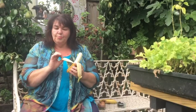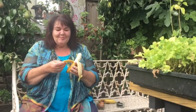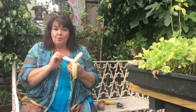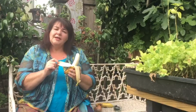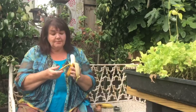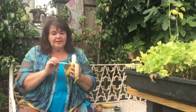Did you know you can also whiten your teeth with the skin of the banana? So apparently, brush your teeth, I'm not going to do it now, but rub it on your teeth, and then do that for a couple of weeks, and apparently that will naturally whiten your teeth. If you suffer from a bit of insomnia, or if your mood's not great, before you go to bed, have a banana and it will help you sleep. Absolutely awesome.